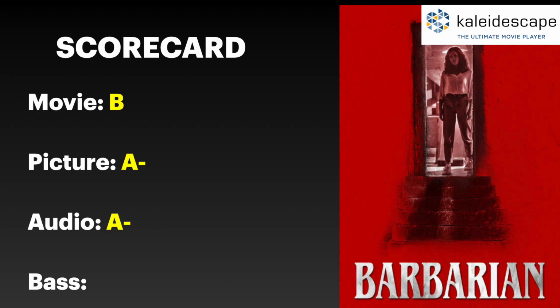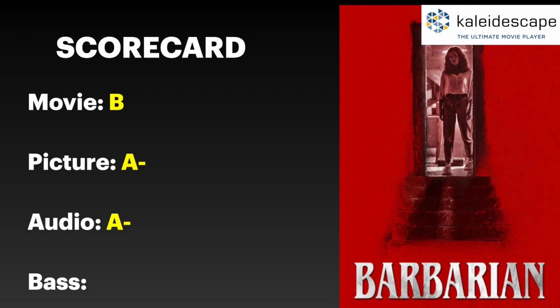In terms of picture quality, this is a delicious film with tons of dark scenes that are loaded with detail. But all in all, I think it is a very crisp image. It's loaded with detail. I didn't see any issues with banding, so if you're a disc owner and you're looking to buy this when it eventually gets released, I think you're going to be really happy in that department.